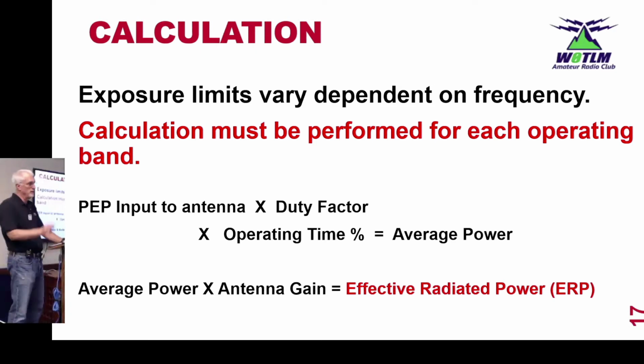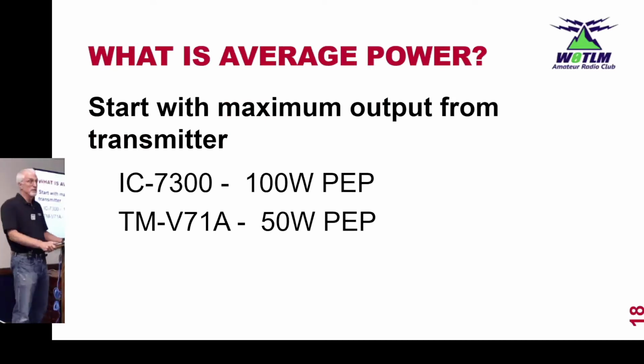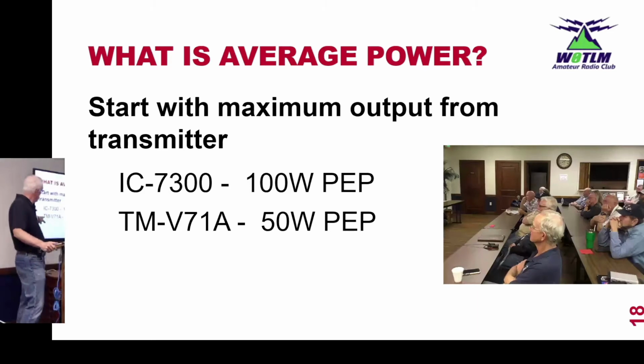If you're marginal in an area, there are some other things that we can do. But what we're talking about: peak envelope power to the antenna times the duty factor times the operating time as a percentage is equal to the average power. Not the EIRP yet, but this is the average power that's going to the antenna. Then the average power times the antenna gain is now the effective radiated power, and that's the important number that we're going to get to. What's the average power? Your radio manufacturer specifies this. So our club portable station, the IC-7300, 100 watts PEP max. The Kenwood dual band VHF/UHF, 50 watts PEP max. That may not be the numbers though that you're operating at.